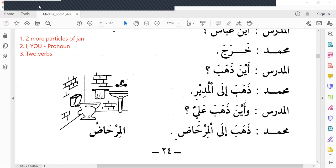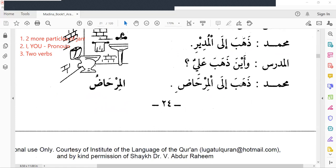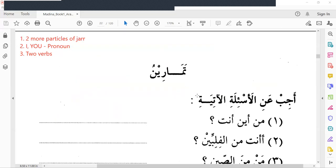Dhahaba means he went to, actually. When you translate, we have to translate as he went to. It's masculine. For she went, I think in the next lesson we will learn how to say it. It's similar to that, but with a little bit of change. Dhahaba, he went. Kharaja, he went out or he exited. It's masculine. As we know, masculine and feminine is not only for rational beings, but is applied to irrational nouns in Arabic. Dhahaba ila al-mirhadi. He went to the toilet. Tamarinu. Exercises.